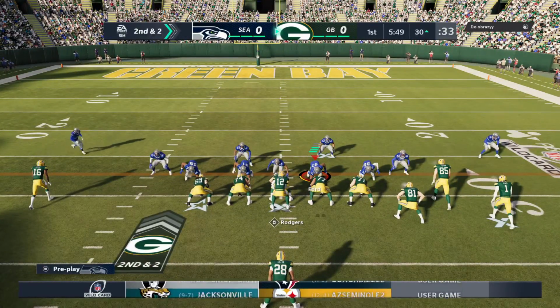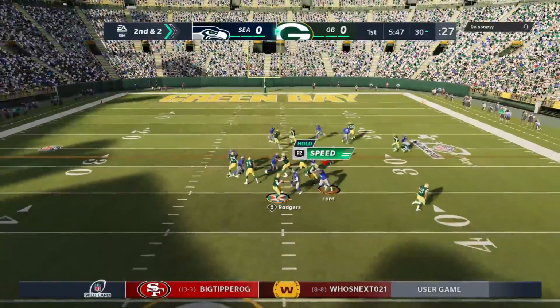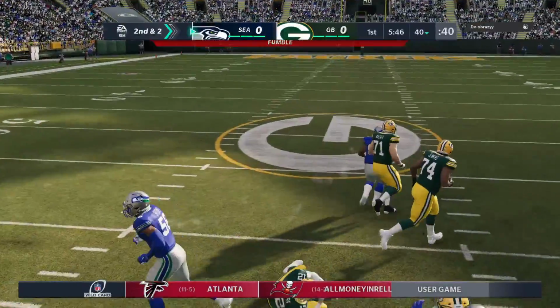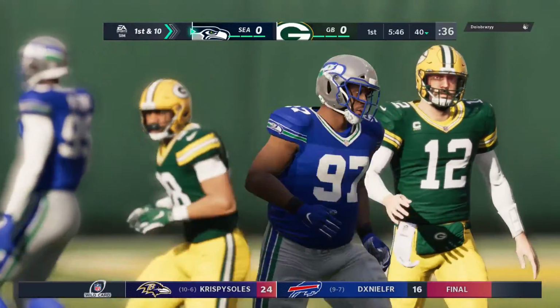56, check 56. To throw, it's Rodgers. Now look out, Rodgers lost the football, and the Seahawks have picked it up, and they are going to set up shop at the 40-yard line.